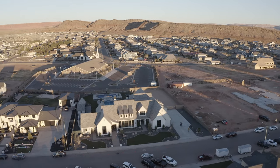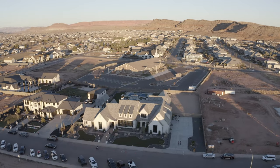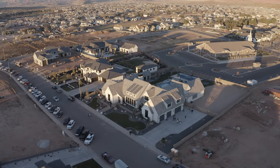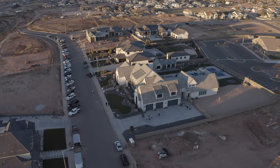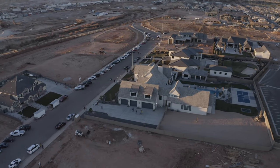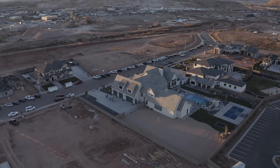The subdivision is going to have some really nice luxury homes. It is really close to Little Valley, basically on the outskirts of Little Valley. So all of the best school districts are in the boundaries of this neighborhood. For those of our viewers that have kids and school districts are a big deal, you definitely want to be in this area.